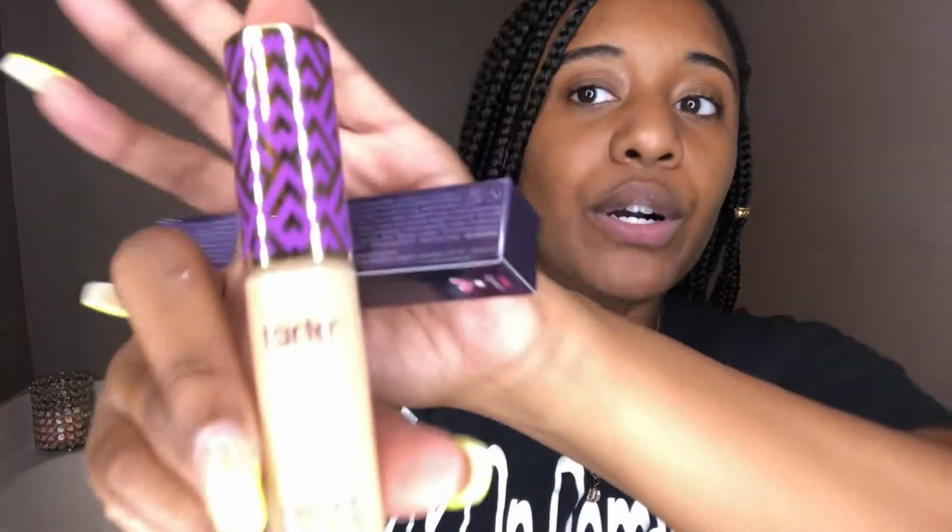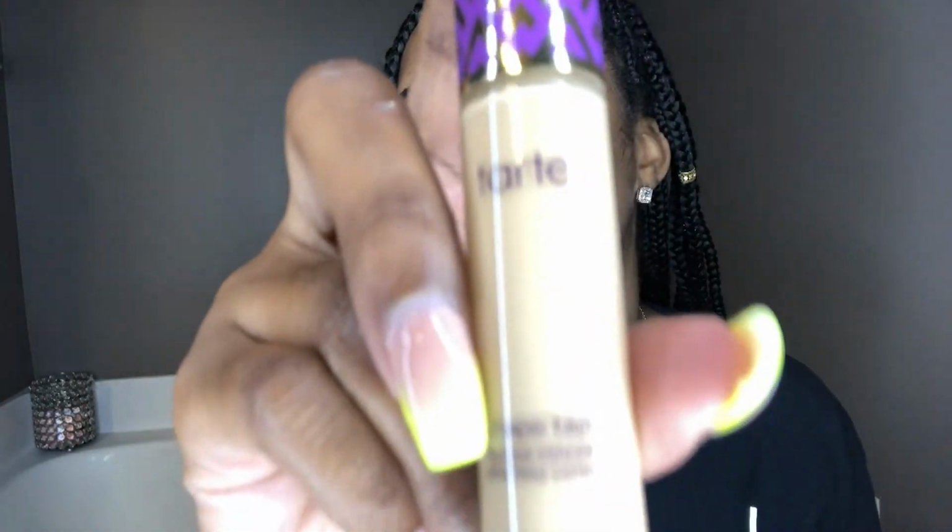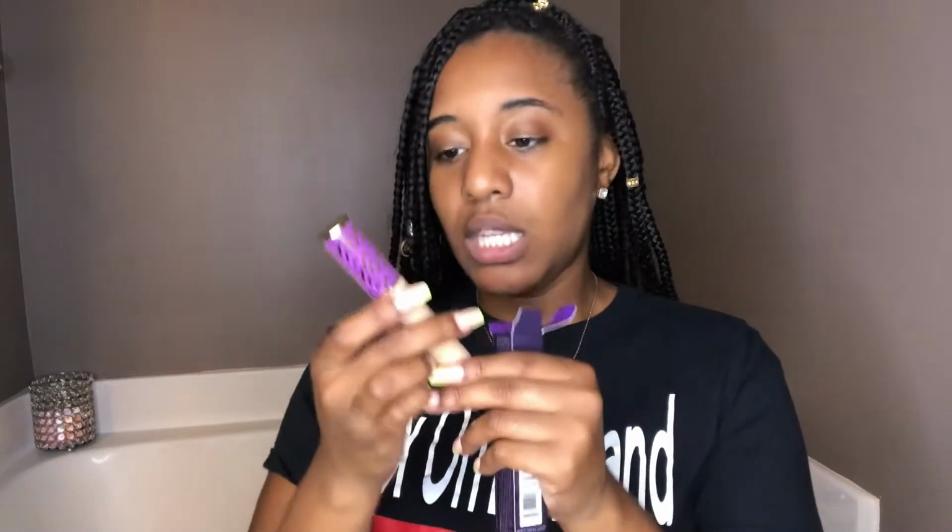Okay, anyway, so this brush is, I mean, shoot, not a brush. I'm tripping. See, y'all, I'm literally just pulling this stuff out the box. These are all new products for me. So I don't know what I'm doing. Okay, this is another Tarte brand. This is the concealer. Some Tarte concealer. Oh, wait a minute, hold up. Yeah, I don't know what I'm doing. Hold on. Wait a minute. Let me see. Okay. Anyway. Yeah, this is some Tarte concealer.